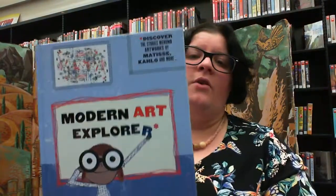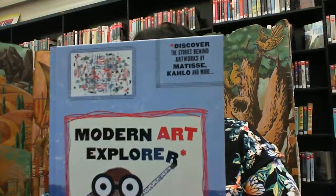And the last title on our book look today, well, it would be what we consider the most challenging book of all the ones that I've introduced today. That does not mean that it is inappropriate for any particular age group or that you can't just read it to have fun. It is a nonfiction title, and it's something that's a little bit different than anything else that we really had in the youth room up to this point. And this title is called The Modern Art Explorer.